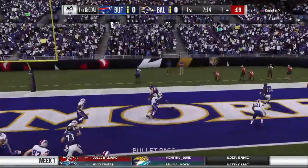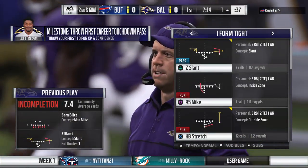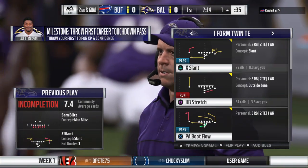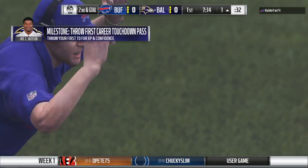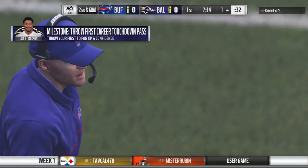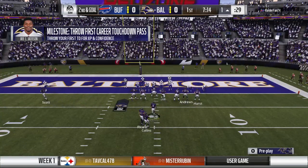Here's Jackson. That is incomplete. Down this close to the goal line, 1st down. Surprised that wasn't a run? I am, and you know I'm old school. I want to run the ball on 1st down in this situation because 2nd down, that gives me that option of running play action and maybe throwing it. Another shot from the 1 on 2nd and goal.